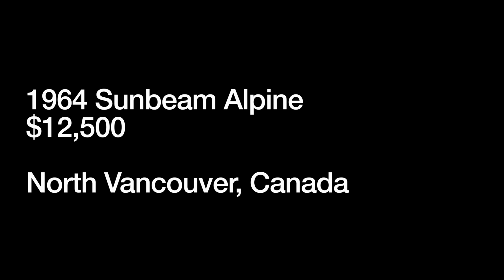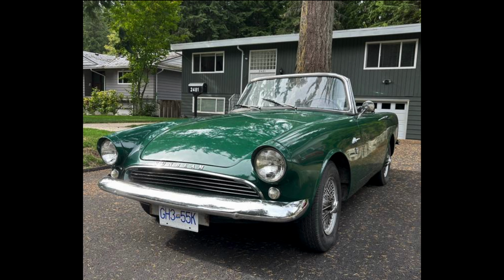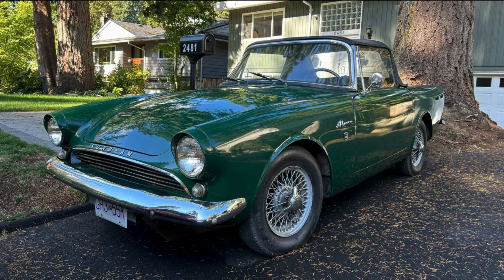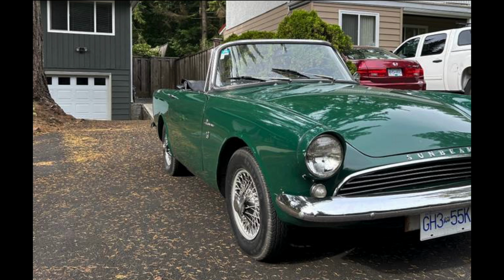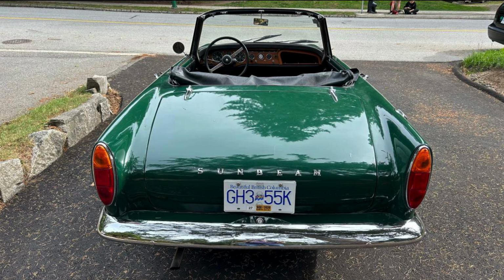Next, we've got another Sunbeam Alpine. This one's listed for $12,500, and this one's in North Vancouver, Canada. I do love it in this sort of British racing green color. The owner says it has no rust. It's got a vinyl roof that's in great condition. They recently put in a new battery and a stainless steel exhaust, and say that it's been well maintained. Definitely a nice looking car for sure. Again, cool wire wheels, so that's a lot of fun.